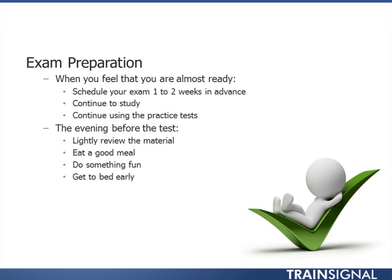For me, if I'm not ready by the night before, I'm not ready. Okay, I'm as ready as I'm going to be. That last night of cramming isn't going to make the difference for me. If I've done my job correctly, I am ready 24 hours in advance. So all I'm doing is lightly reviewing it to keep it fresh on my mind.